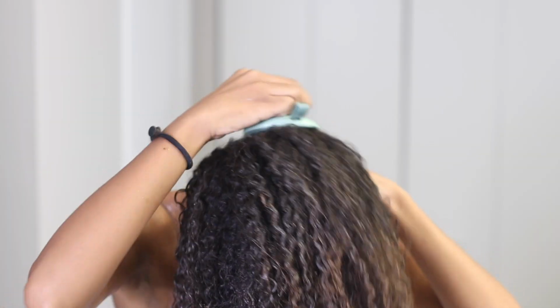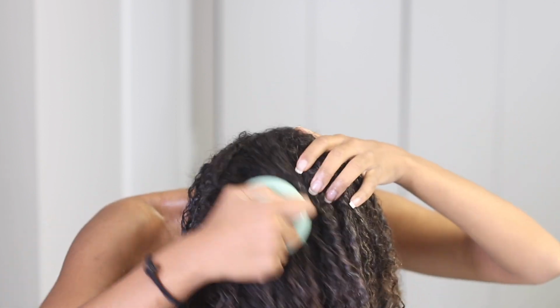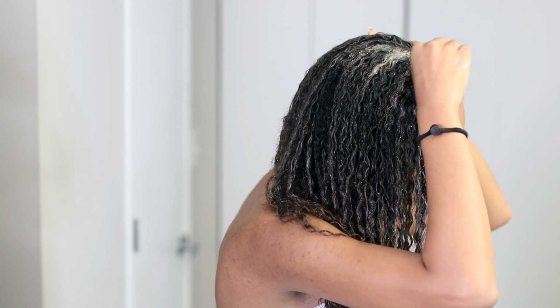I also like to flip my head over and use our Ultimate Scalp Stimulating Scalp Massager brush to really massage my scalp and make sure that all the ingredients are really getting to my scalp and giving my hair the benefits that it needs. After you're done applying it, it should look like this.